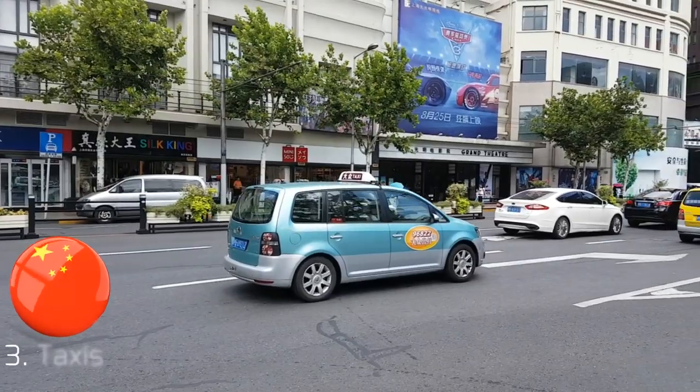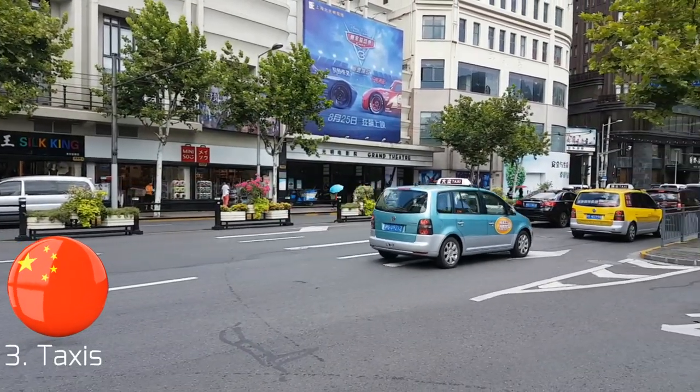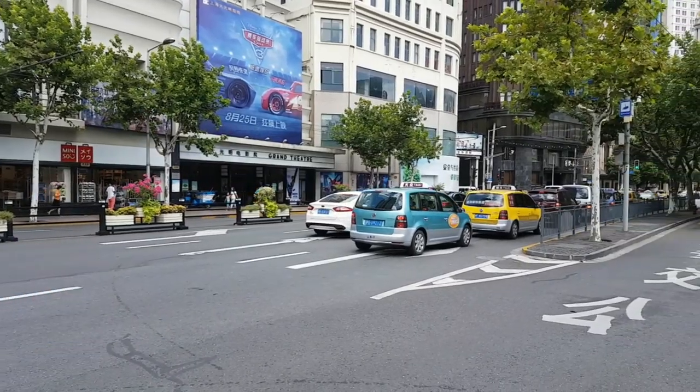My third point is about taxis. So at the time of recording, Uber currently doesn't operate in Shanghai, so you will have to get a regular taxi. Now, I mentioned the public transportation card. You can use this on taxis, but not all of them. Just a word of advice, if you do have to get a taxi in Shanghai, don't forget you're in China, so more than likely the taxi driver will not speak English.